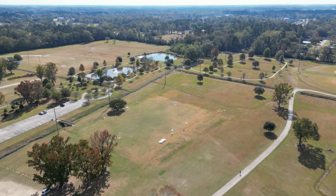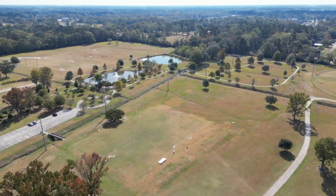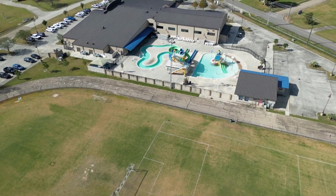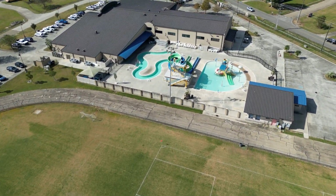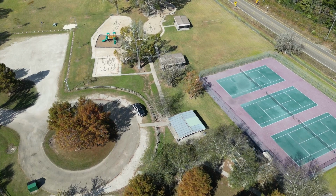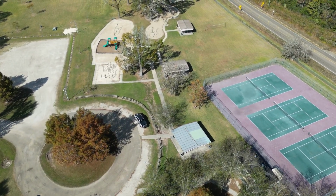So if the kids want to get a game of football or soccer or baseball or whatever, there's plenty of room. But when you head up to North Park, you'll find more to do. This is Denham Springs' main park. Again, to help during those hot summers, there's a little small water park, there's a track, there's fishing ponds, plenty of room to ride bikes, there's ballparks, playgrounds, and they actually just fairly recently redid all of the tennis courts.